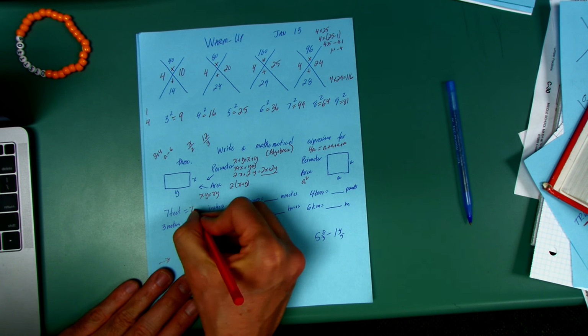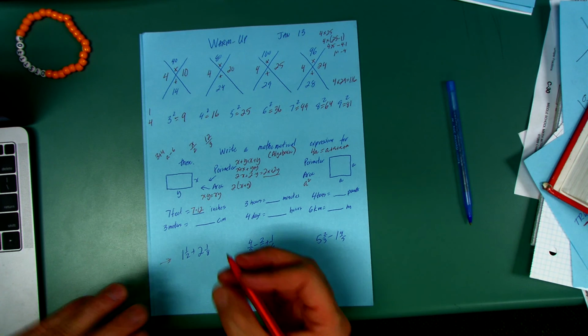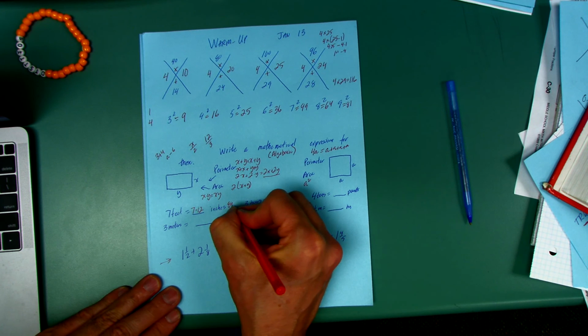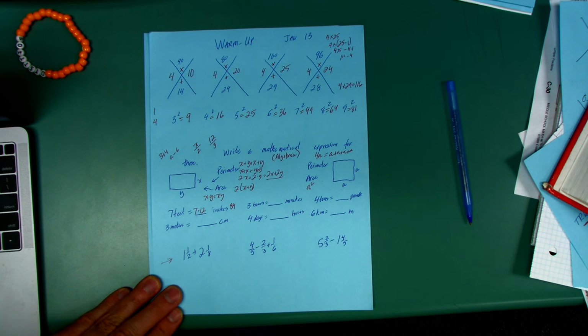7 feet is how many inches? How many inches in a foot? 7 times 12. Now, you want to figure out what that is? That's 84. But you just had to come up with a mathematical expression. You didn't have to come up with the answers.